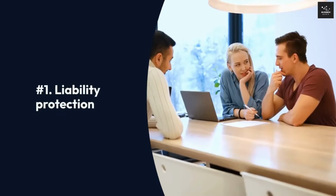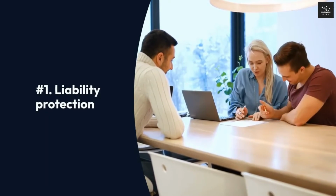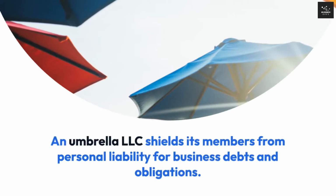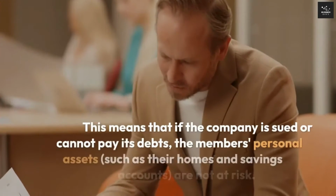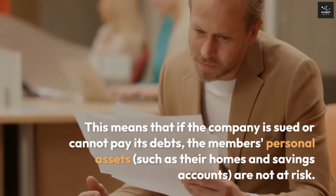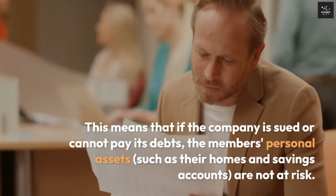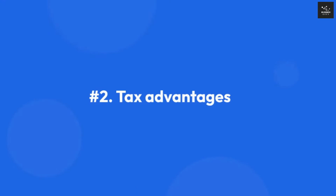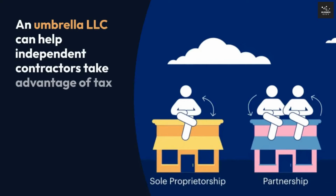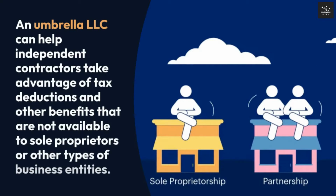1. Liability protection. An umbrella LLC shields its members from personal liability for business debts and obligations. This means that if the company is sued or cannot pay its debts, the members' personal assets, such as their homes and savings accounts, are not at risk. 2. Tax advantages. An umbrella LLC can help independent contractors take advantage of tax deductions and other benefits that are not available to sole proprietors or other types of business entities.